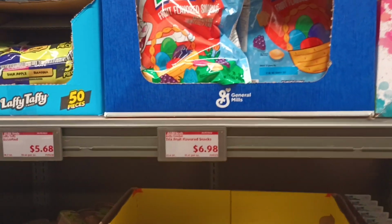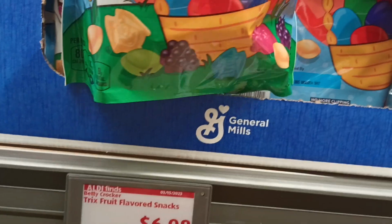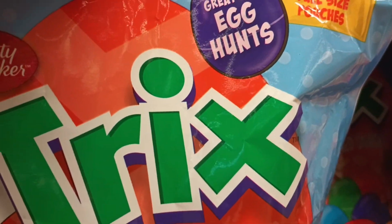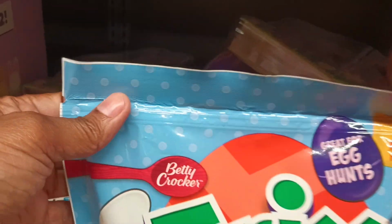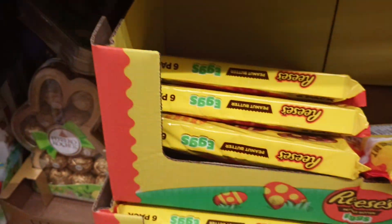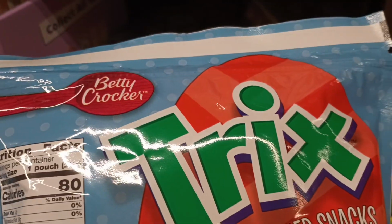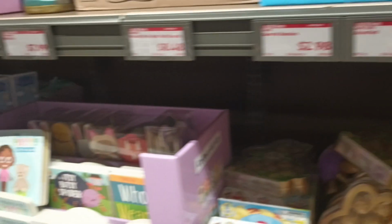Oh, y'all, look at this. They done did Trix fruit snacks for $6.98. Y'all, look at this. When you go Easter egg hunting, it's great for egg hunts. Betty Crocker making Trix. I learned something new. I thought Trix was made by General Mills. It's Betty Crocker. And it got fruit snacks in it, y'all. And I guess you put them inside of the Easter egg. I learned something new. Because I thought Trix was made by General Mills. And clearly, it's made by who? Betty Crocker. Betty doing the damn thing, ain't she?